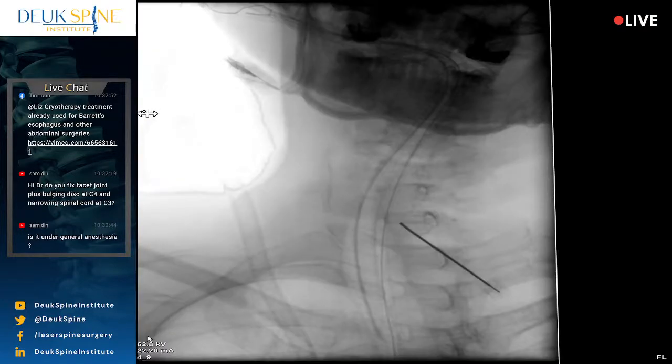We're way off. Can you straighten his neck out, please? Can we straighten that head? I would just pull him towards you and derotate him. Just make sure he's looking straight up at the ceiling. If you can just straighten him out, that would be great. And then we can get a better AP.